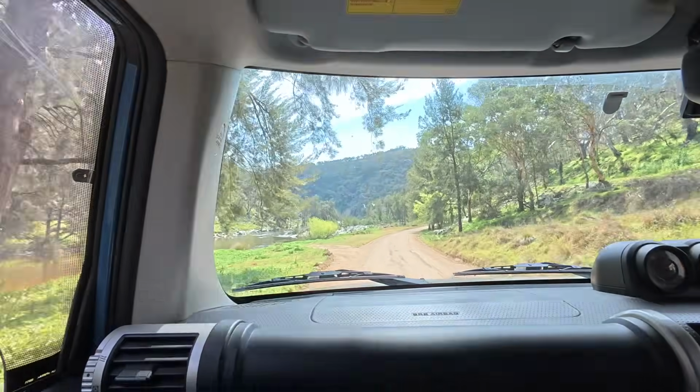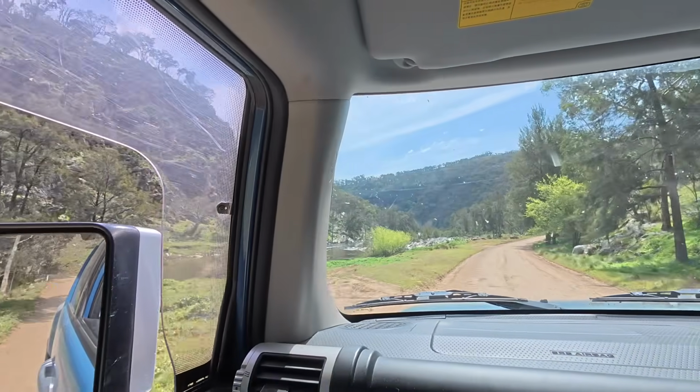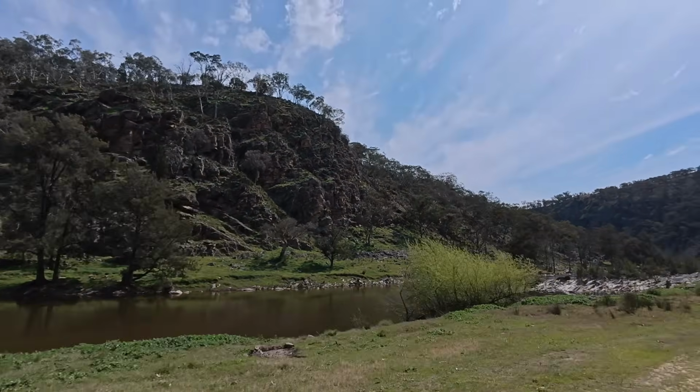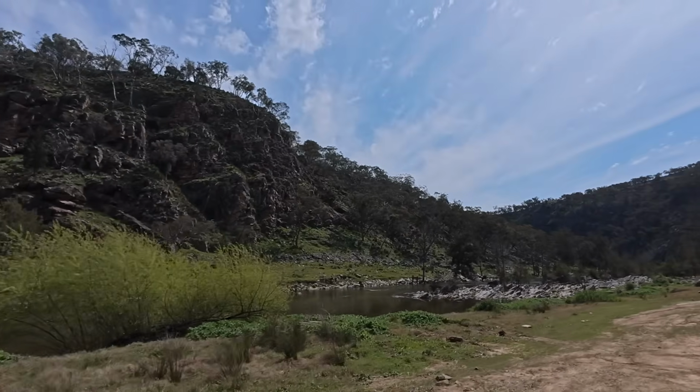Maisie will just swing the camera around. All this river and the big rocks and the big valleys. It's pretty spectacular.